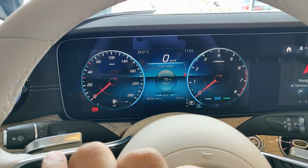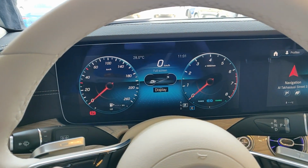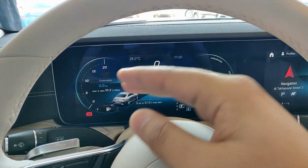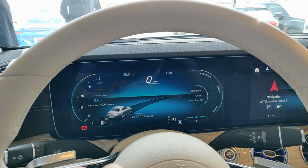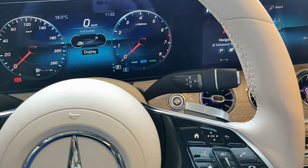Then you have another trip computer, and this is for a full view display, so you can just reduce it. If I click OK, you can see it reduces and increases the amount of information right over there, which is pretty nice.